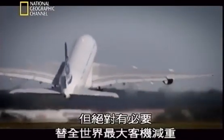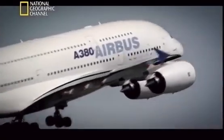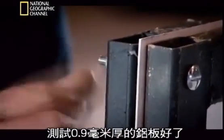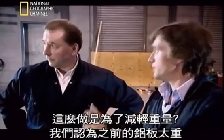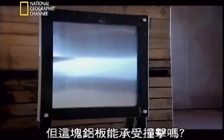But on the world's biggest airliner, saving weight is an absolute necessity. So what if we test thinner aluminium at just 0.9 millimeters thick? This is to save weight. So if we decided that the heavy stuff we used was too much weight, this is what we got. Right, let's see what happens. But will it survive?